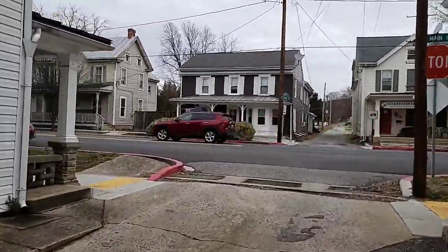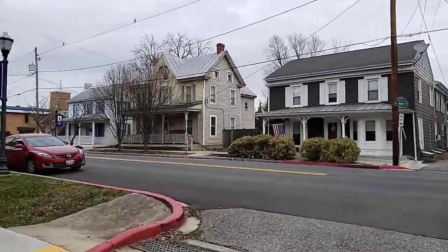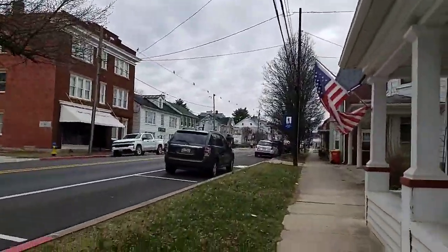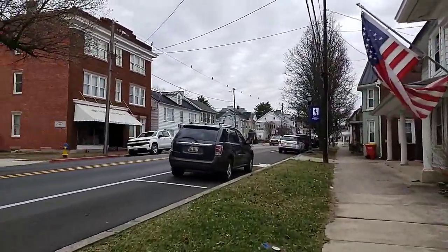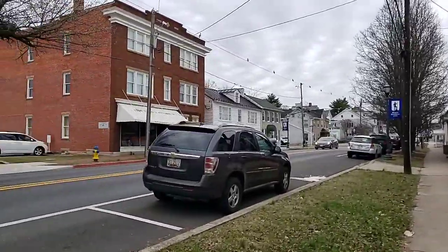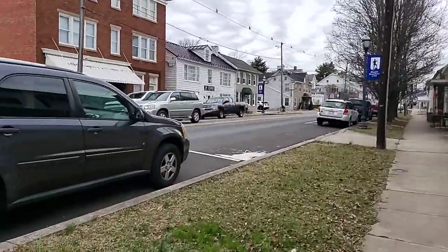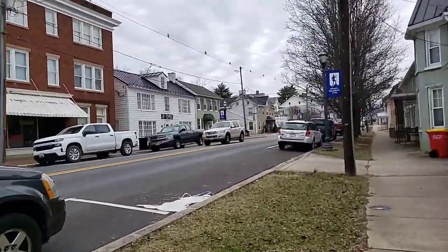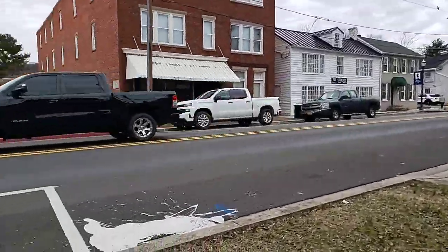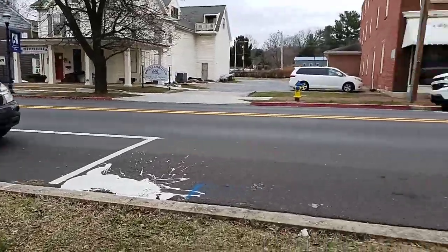It's a little chilly today. I'm glad I'm up and moving and not just sitting still in this, or I'd be freezing cold. My hands are already a little bit numb. I'll probably have to put some gloves on here shortly. Lovely little paint splatter. Somebody probably caught hell for that.